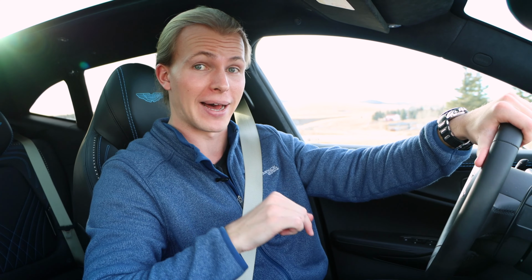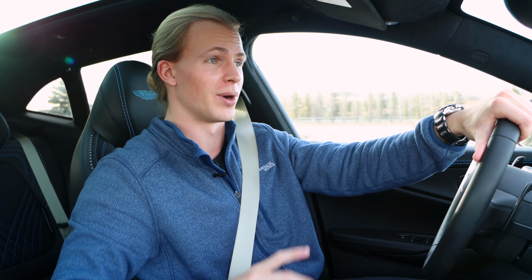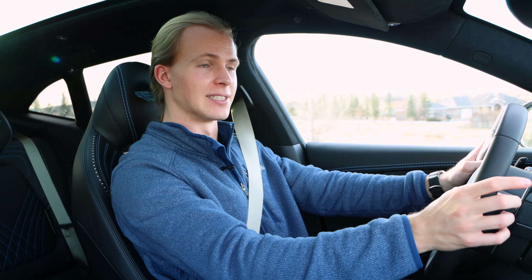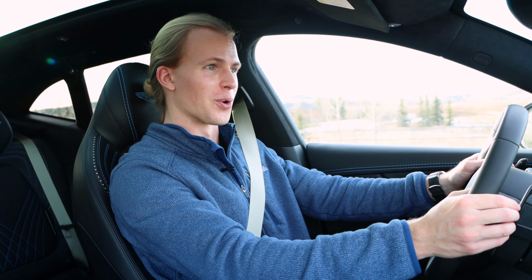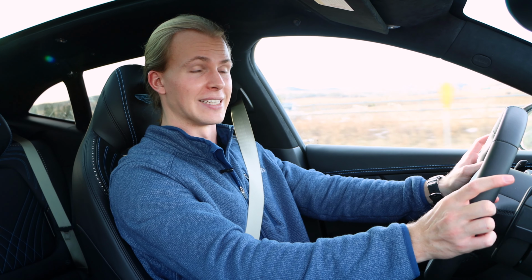And if you're planning on buying a DBX and taking it off-road, then kudos to you, because you are one very confident and or ballsy individual. And I say that because this is quite a pricey SUV, and if something goes wrong, it wouldn't be very nice to your pocket.